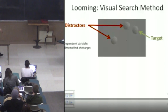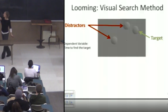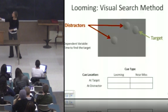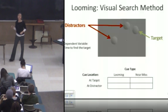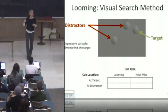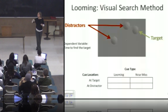Now, in this experiment, they added something different. Right before the target display was presented, there was a cue. And the cue was a thing that came towards you. The cue was presented either at the same location as the target or at the same location as a distractor. And the cue was either something coming right at your head, so it would trigger that looming system, or it was coming at you, but it was going to miss you. So it was just coming to your side.